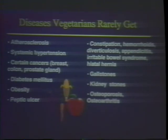If you look at diseases that pure vegetarians over many decades don't get, it's pretty striking. Atherosclerosis is not a problem. High blood pressure is not a problem. Look here, lady: cancer of the breast, cancer of the colon, prostate gland, type 2 diabetes. They're not obese. Constipation is usually not a problem. Transit time is very quick in the vegetarian. Hemorrhoids, diverticulitis, appendicitis, hiatal hernia, gallstones, kidney stones. Look at this, ladies, osteoporosis.